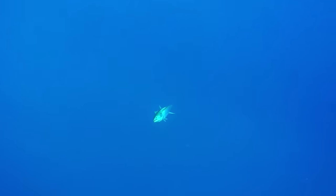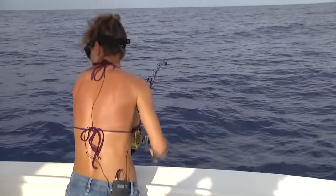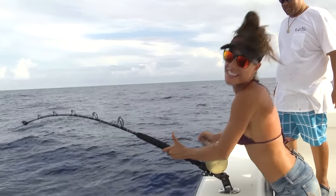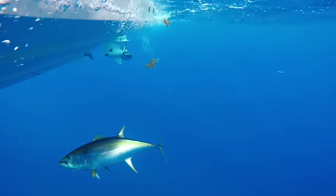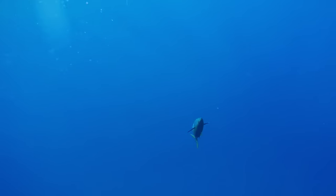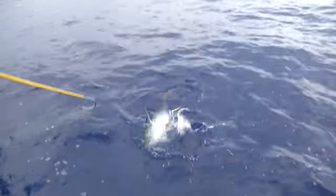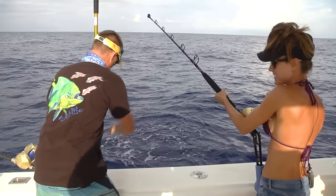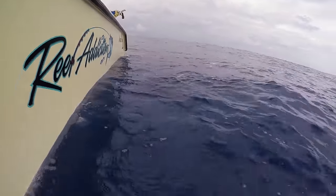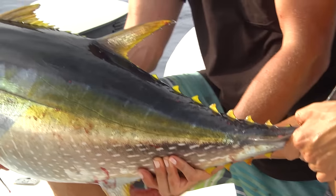This is a big one. Trying to save my energy, because once this tuna sees the boat, it's gonna swim down again. We all know that. Yeah, I'm gonna have to go to the back of the boat. Nice! Woo! Beautiful fish! Wow! Yes! What a fish, girl! All right! Just out here living the dream. Yeah! One fish at a time.